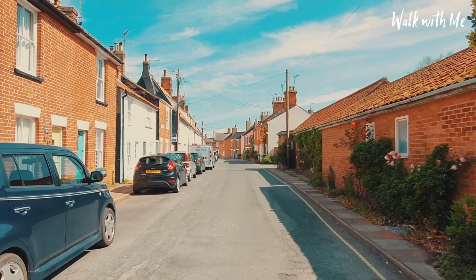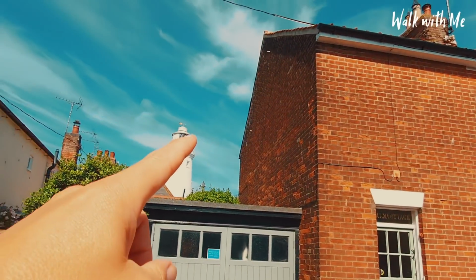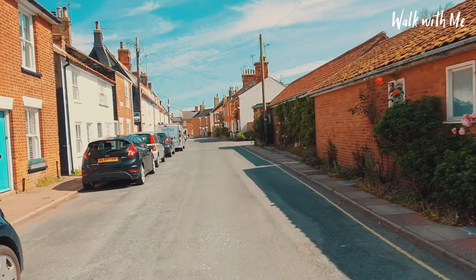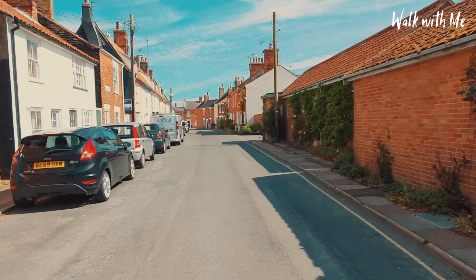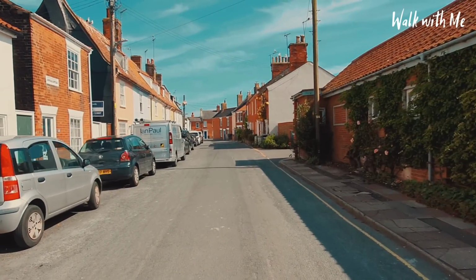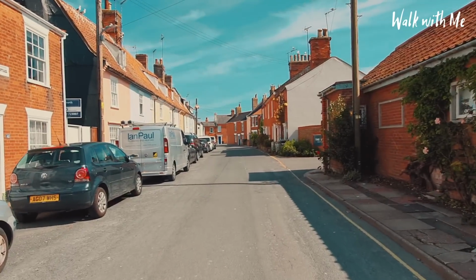So what I love about Southwold, you're walking around and you see the glimpses of the lighthouse there. And you can imagine on a foggy night like it was last night, the night before, when we had a lot of sea fog coming in, it must have been really pretty just to be walking around.